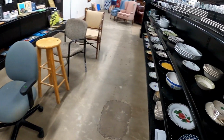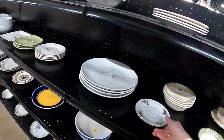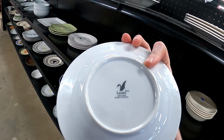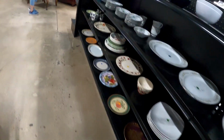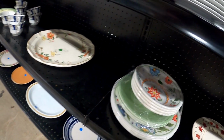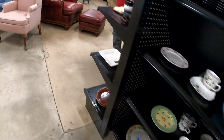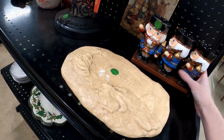The store is much more organized than the other. It was quite packed and cluttered. They have a lot of space here. You can actually see what they have. See what the end cap has over here. There's some nutcrackers.